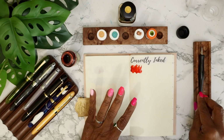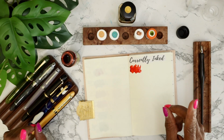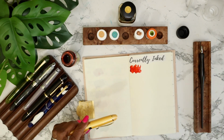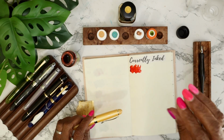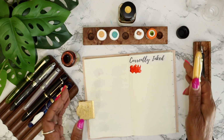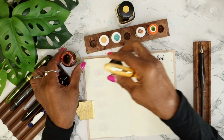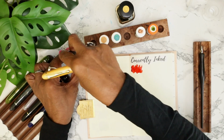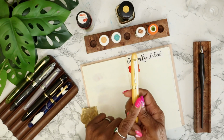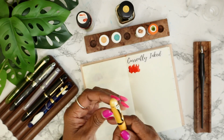Now the pen I originally assigned to this color was my TWSBI Eco Indigo Blue, but it made large splotches of color when I wrote with it, and I thought, okay, I really do need to change that. I can't have that be the same thing. So instead, I changed the pen to my JINHAO X450. It has a medium nib on it.